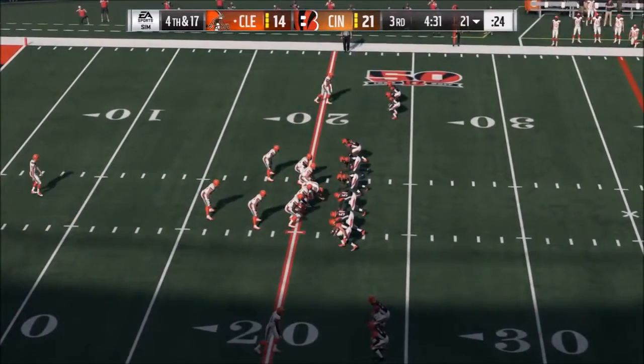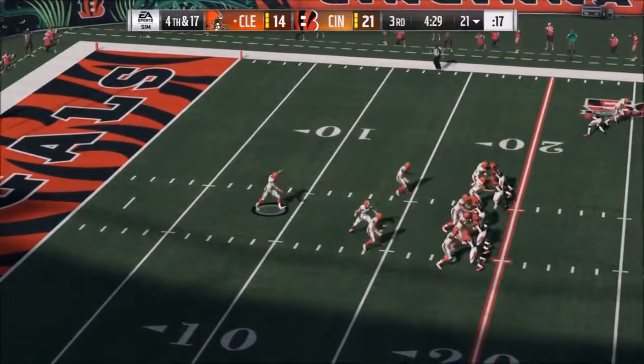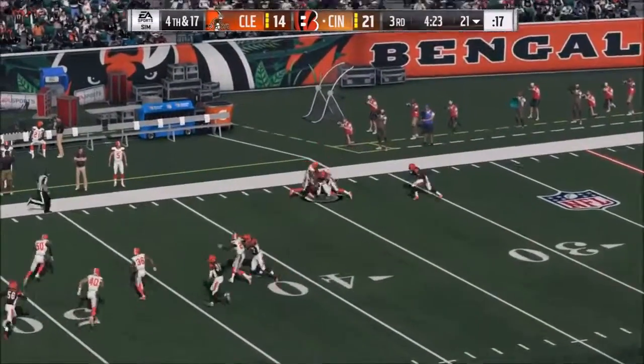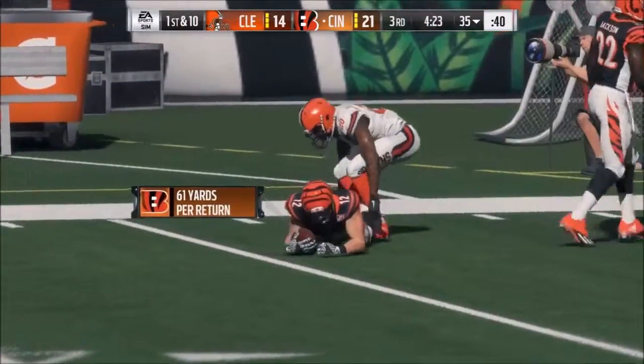Here's Britton Colquitt now. He's been terrific so far. First kick, 47. This one looks good as well. Pulled in at the 24. Give him 11 yards that time on the return.